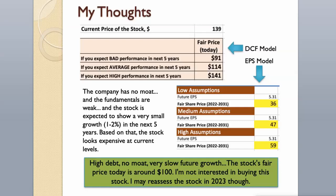High debt. No moat. Very slow future growth. The stock's fair price today is around $100. I'm not interested in buying this stock. I may reassess the stock in 2023 though.